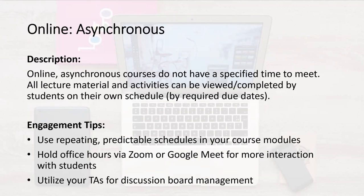This helps students manage their time and workload with their other courses and obligations, especially since there may be little to no direct interaction between you and the students, except in announcements or emails. To mitigate this, you can hold office hours on Zoom for more interaction with your students. Discussion boards are commonly used in asynchronous courses, so consider having your TAs provide feedback and manage those discussions.